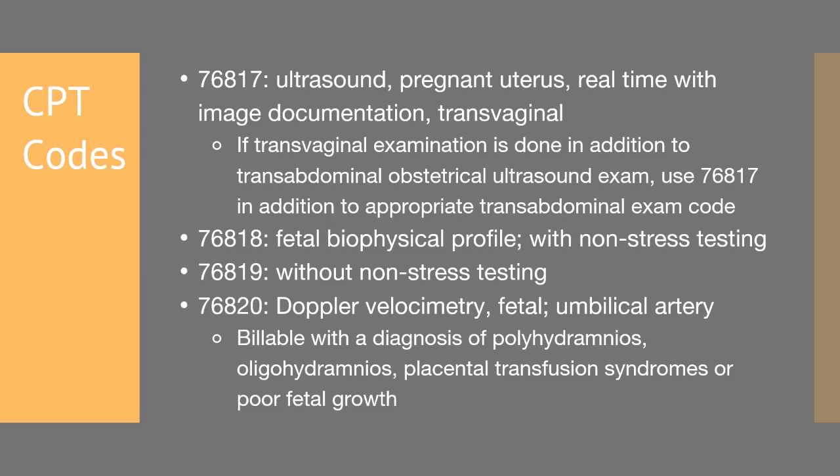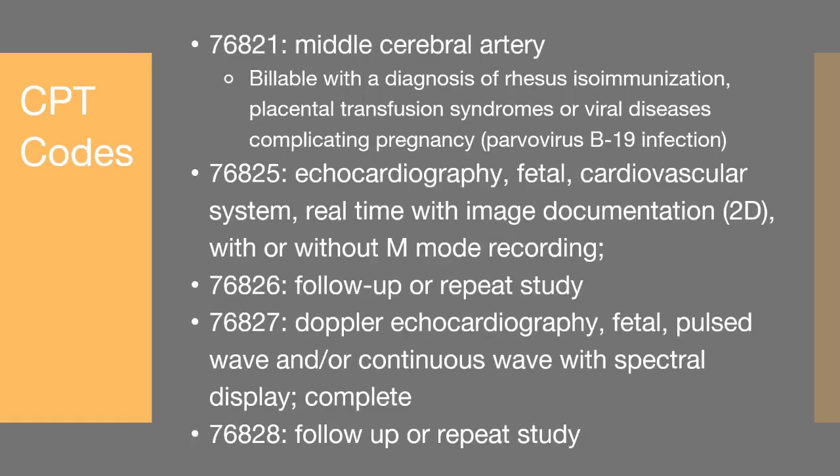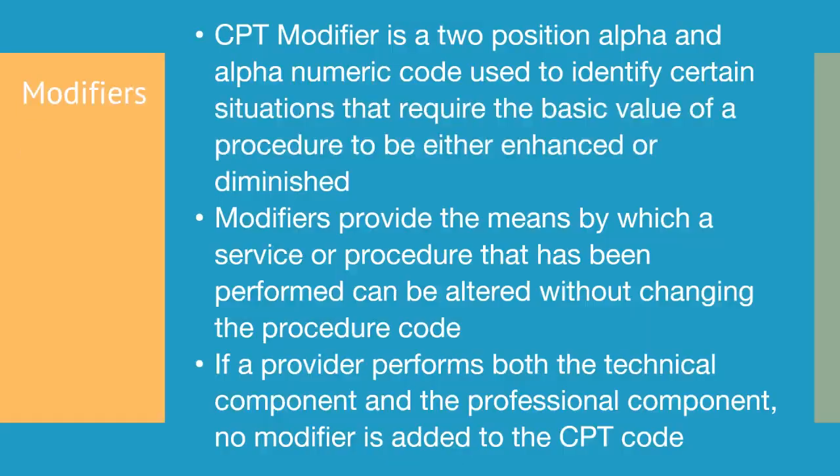Was the fluid level high? Was it low? Is there an issue with placental insufficiency, growth restrictions? Why are you doing the Doppler? 76821 tends to be more of MFM, higher level OBs, unique situations like with parvovirus B19 infection, doing a middle cerebral artery. Echocardiograms, definitely more high risk, 76825, but you should know about these follow-up studies. Doppler echo is traditionally not done by advanced practice clinicians. It's usually physicians and high risk MFM who know these codes, especially if you're a biller taking this presentation.